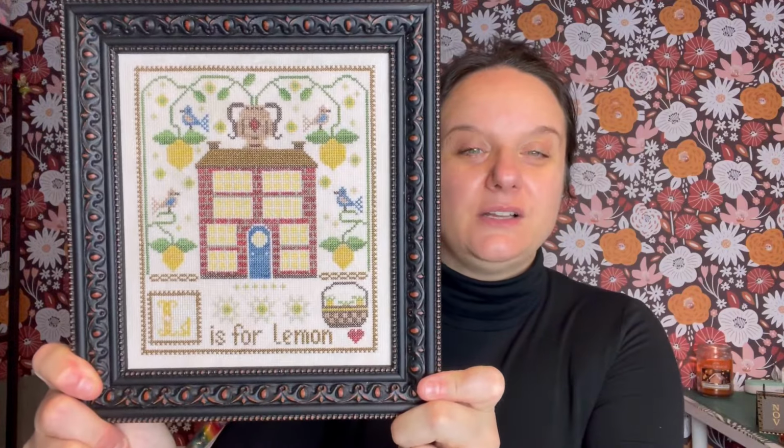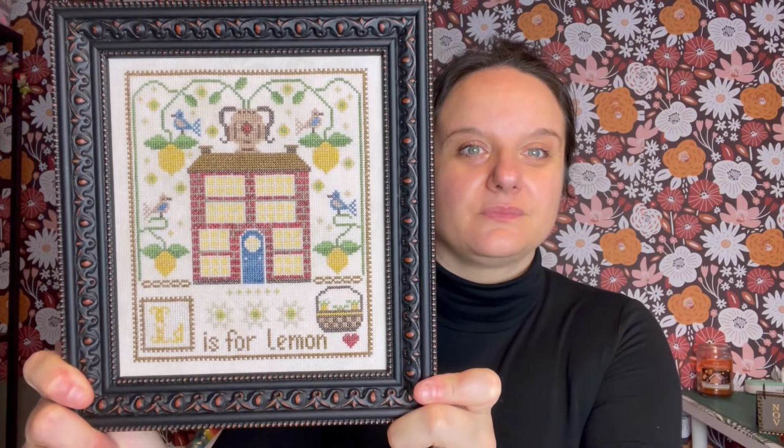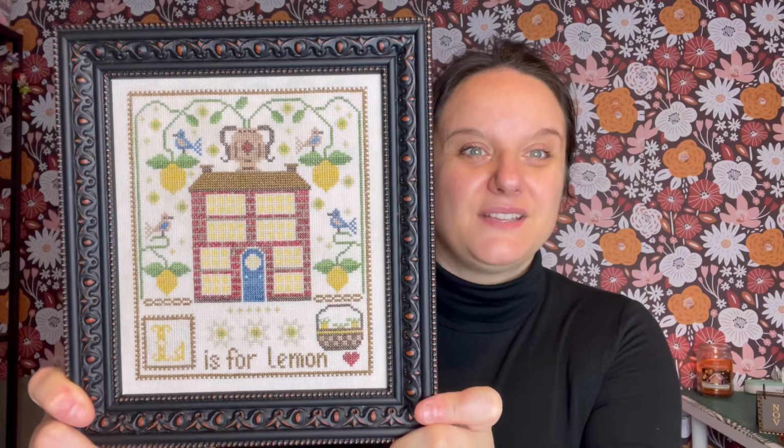So this is L is for lemon. Absolutely love this. And then the fourth letter, which will be available as a duo with a small version on the website, and most of the shops already got it, is S is for sunflower. Absolutely love this. So now, as I showed you, I can finally put them on the wall behind me.